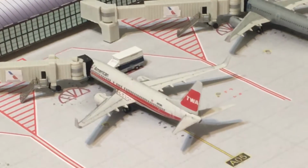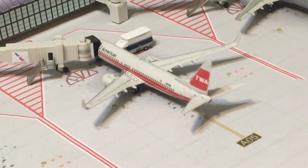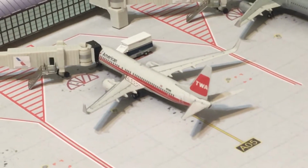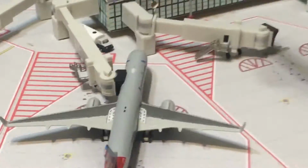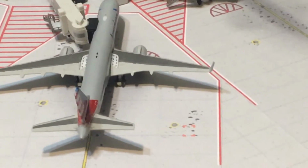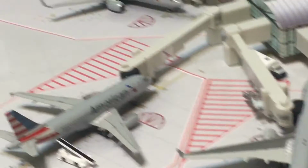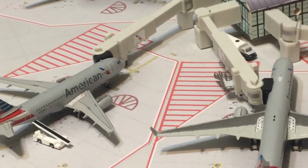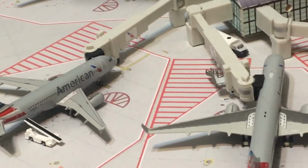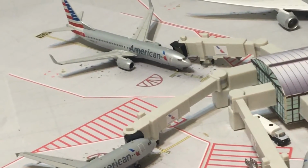Next to that we have the American 737-800 in the TWA Heritage colors, operating as Flight 2544, arriving from Mexico City. Okay, next we have the American 757-200, operating as Flight 491, arriving from Phoenix. Then we have the American A319, operating as Flight 2663, departing for Austin, Texas. Then we have an American 738 regular colors operating as Flight 240, departing for Washington Reagan.